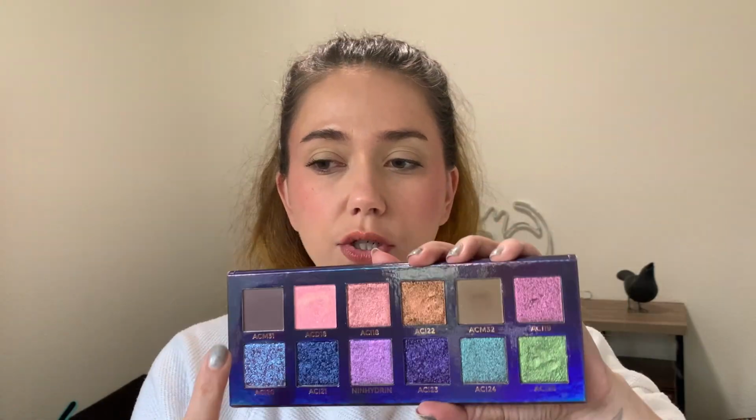So I'm going to go ahead and swatch it. We're going to swatch this way, and there are some different formulas in this one. The Plain Jane was all their iridescent, which was ACI. This one has the two mattes as well as a diamond, which is ACD. So I will call that out when they're different. If I'm not calling it out, it's because they're the ACI formula. So let's go ahead and start with the matte.